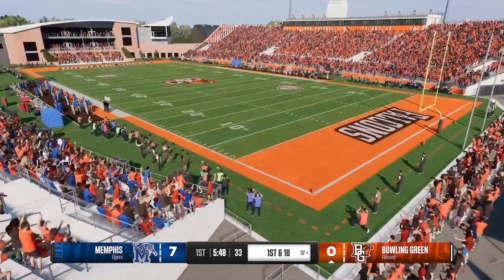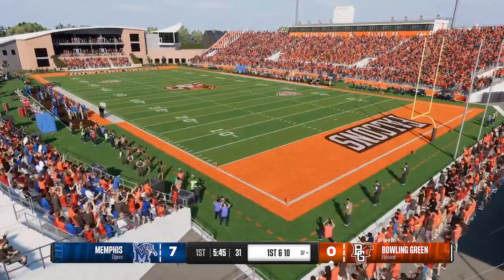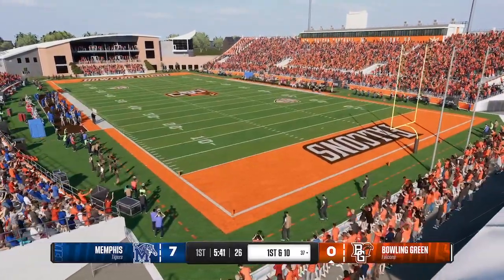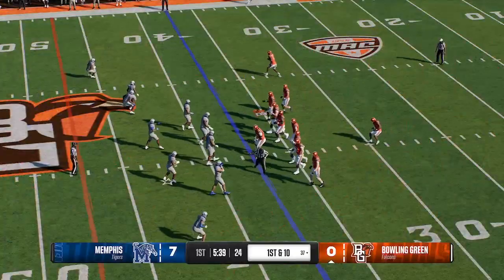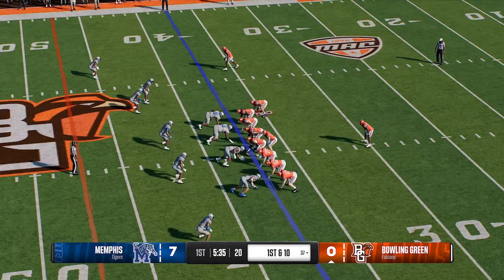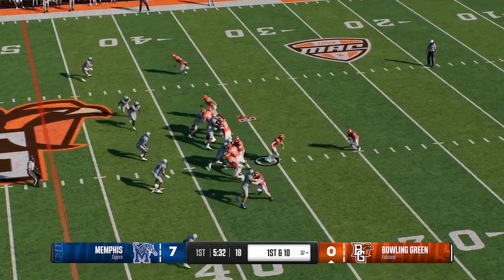That was just a perfectly choreographed screen. The line got out on time. The running back had a wall in front of it. And I think the quarterback did a really good job of selling pass and then kind of dodging the pass rush, getting it to the running back, and then let him do the rest. You got him in space, he'll pick up yards in a hurry.